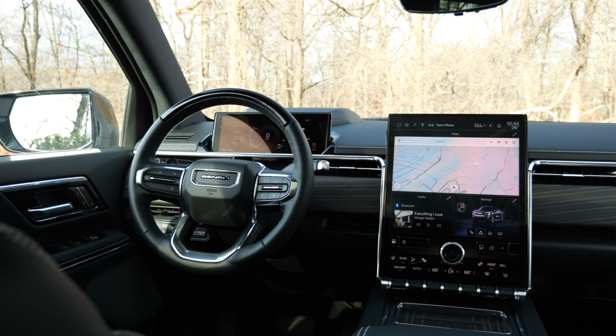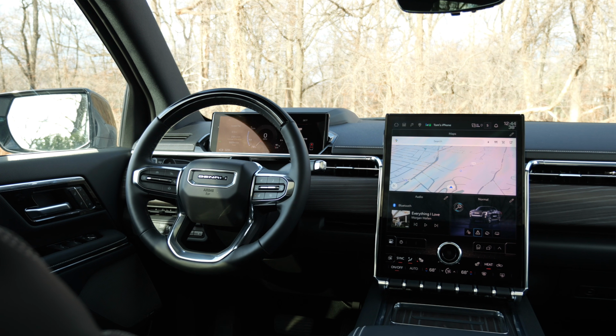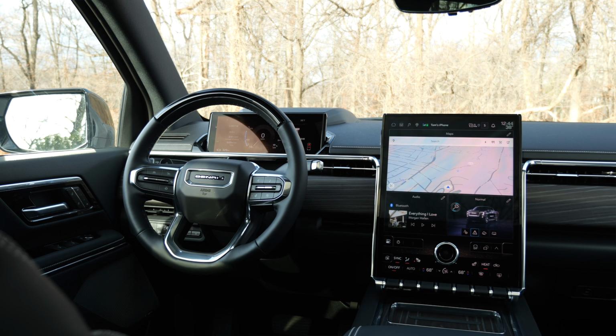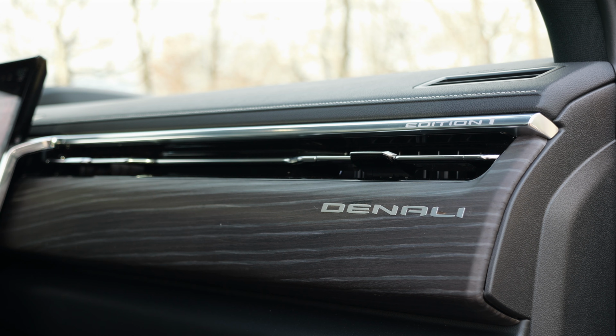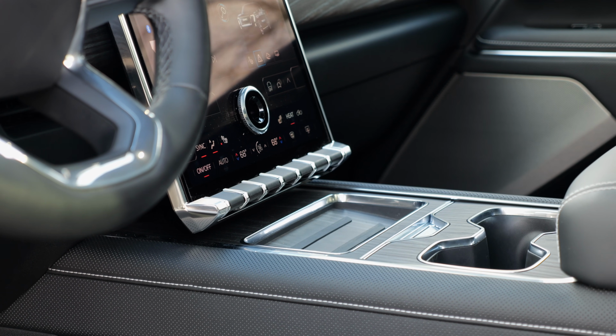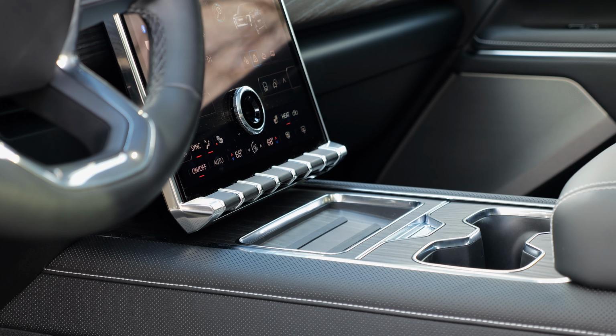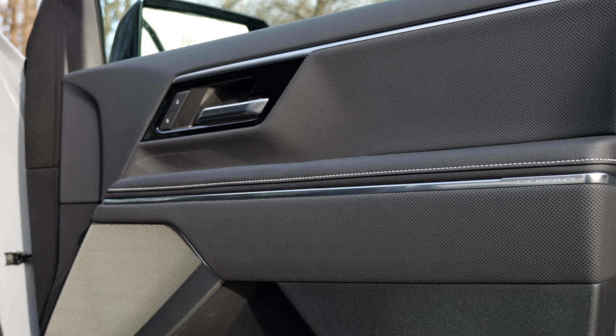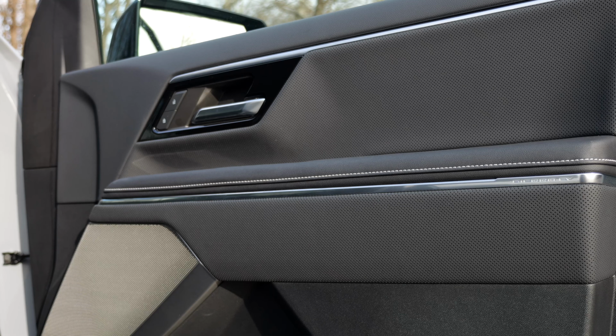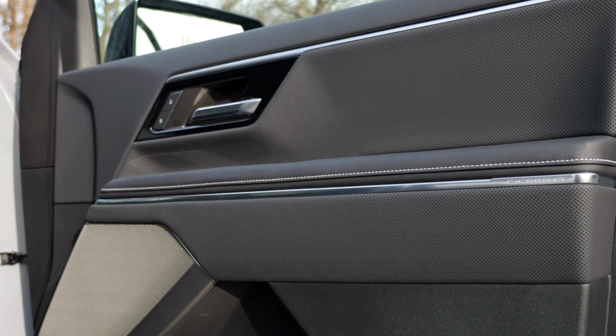Inside the new Sierra EV. Now, for the longest time, Ram offered the best interiors in the segment of full-size trucks, but GMC set the bar pretty high with the Sierra EV, and it might be the new leader. I mean, when you first look at it, it doesn't even look or feel like a cabin of a pickup truck. The quality is on a high level, we get a good mix of different materials that have nice texture, and everything is well put together.